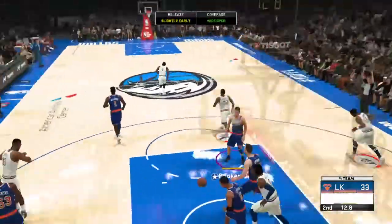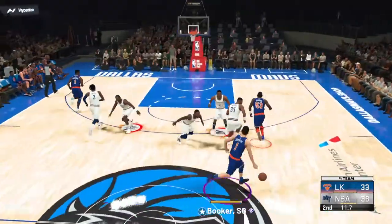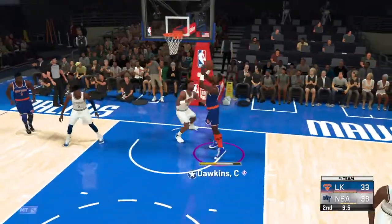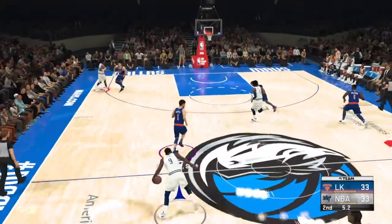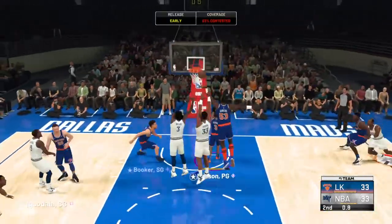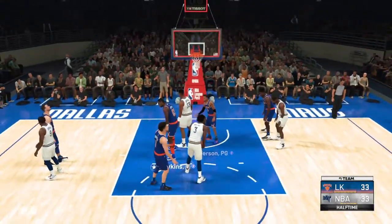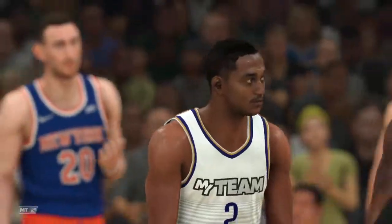The score now all even. English has got 5 points now this quarter. Beautiful ball movement. Draw and kick. The defense can't catch up. They get the rebound. Out of character for him to miss that shot. Maybe just a little too casual there. And the first half comes to a close in a tie game. And we'll be back right after halftime to get the third quarter underway.